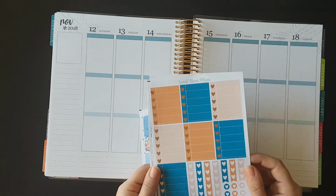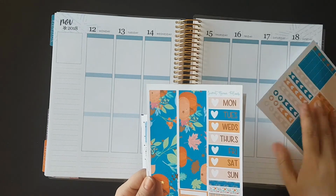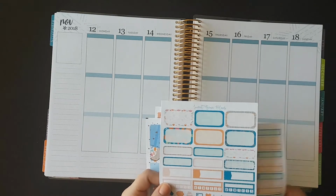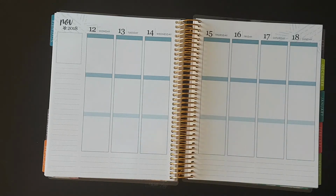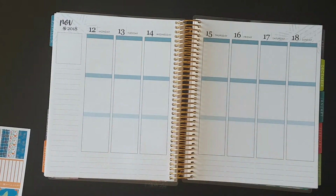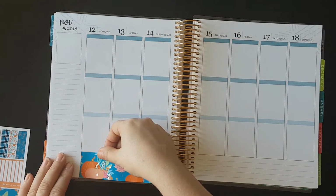And then she always has your checklists and check boxes. Woo! Bottom washi, date covers, cut washi, habit tracker, headers, meals, and little things, and then half boxes and quarter boxes. So I'm going to go ahead and get started. We'll start with the bottom washi like we always do. Her bottom washi is always a little bit thicker. It covers the entirety of the space at the bottom, but that's okay because it's really pretty.